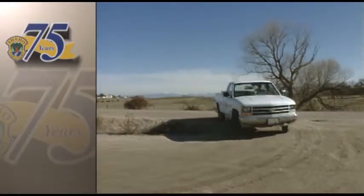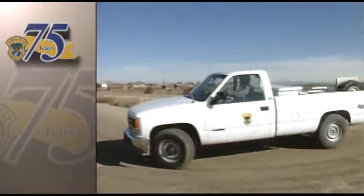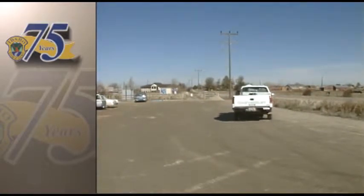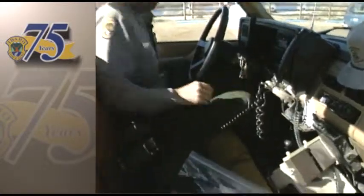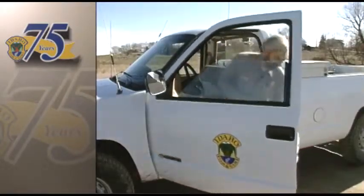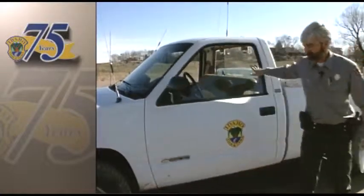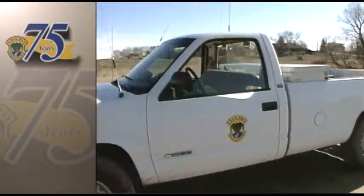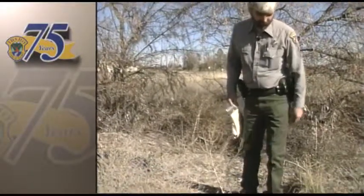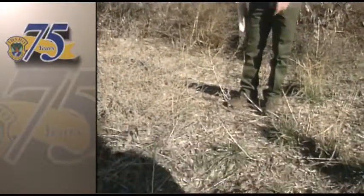A typical scenario may begin with a Fish and Game conservation officer following up on a tip phoned in by a witness. Let's say a citizen called Officer Bob Sellers to report that he had seen someone shoot a deer out of season. Bob's first step would be to visit the scene of the alleged crime to search for evidence of an illegal kill. Okay, it looks like we've got some blood here laid out by an animal that was wounded, passed through the area.